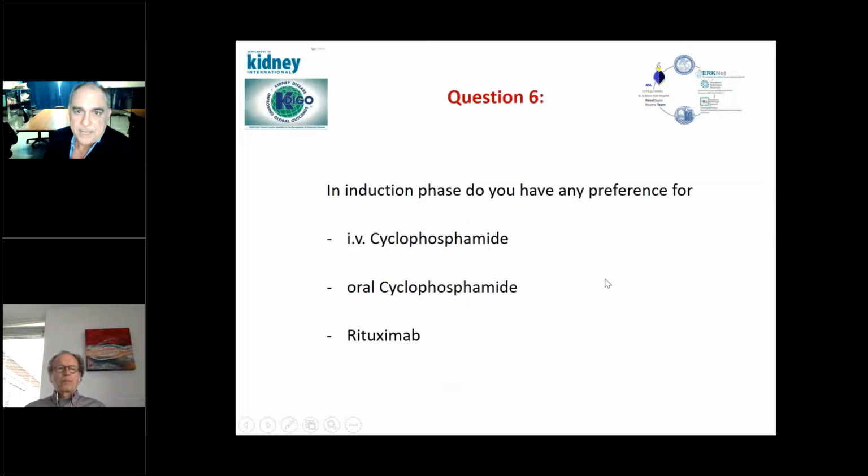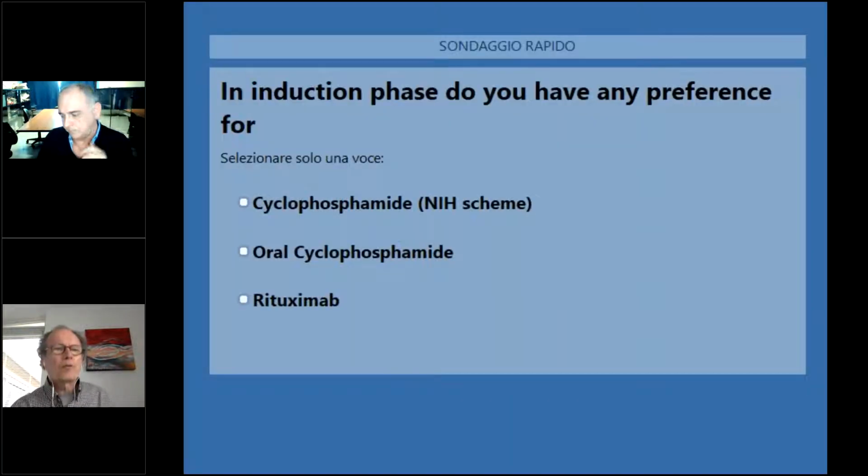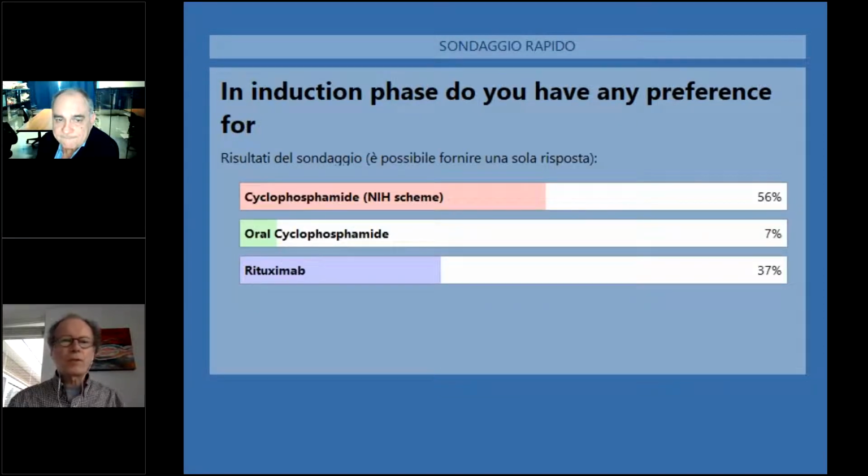Question 6 is, in the induction phase, do you have any preference for intravenous cyclophosphamide, oral cyclophosphamide, or rituximab? Okay, so please cast your vote. What do you prefer as induction therapy: cyclophosphamide according to the NIH schedule, oral cyclophosphamide, or rituximab? Okay, interesting. Here's 56% cyclophosphamide according to the NIH schedule, 7% oral cyclophosphamide, and 37% rituximab.